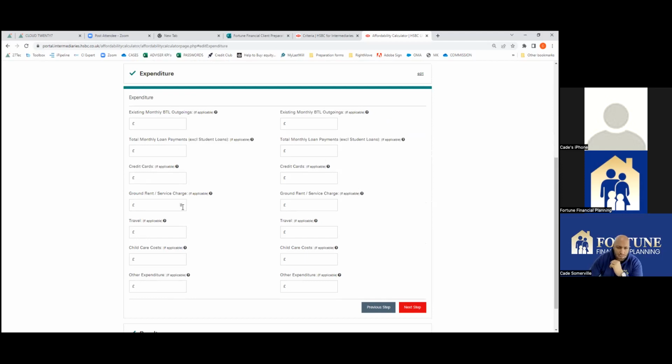Most lenders, within the affordability assessment, will only want to know about committed expenditure. So that's things like credit cards, loans, car loans, student loans, service charges on flats, leasehold flats. How much they're spending on travel is usually a key one as well. Childcare, if you're currently paying out childcare for after school clubs, or if they've got very young children. It's a big one.